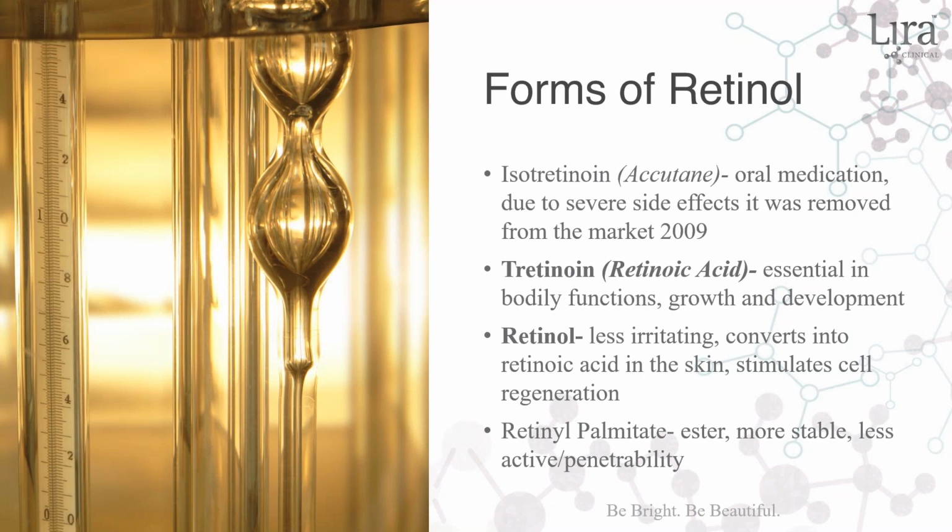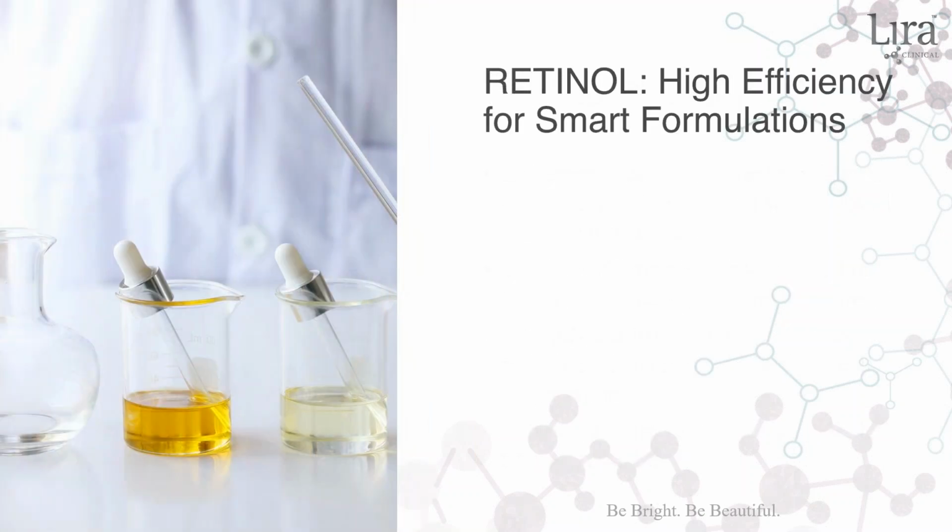At Lira Clinical, we utilize retinol within our formulations. This is where we have found the best corrective, maintenance, and preventative results that we want to achieve with that healthy, bright, beautiful skin. With that retinol, we like to use it because it is a very efficient way to offer vitamin A into the skin.